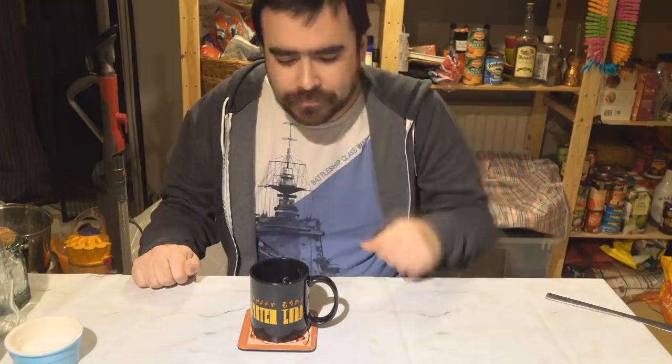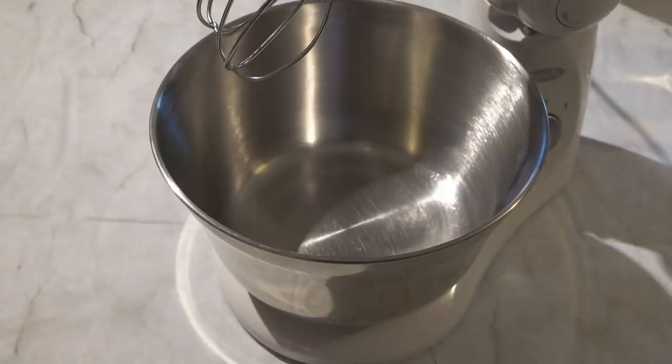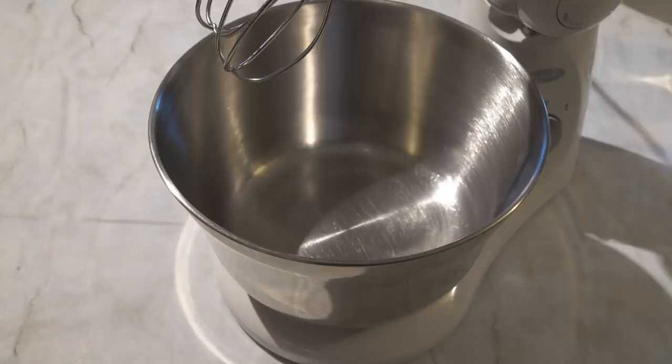And here's what we need for ship's biscuit. 1 pound of flour and 3/4 pint of water. Now, the recipe says that you should add the flour to a bowl, and not the mixing bowl, because the mixing bowl is too fragile, and then slowly add the water and mix it till it has a silky smooth texture.